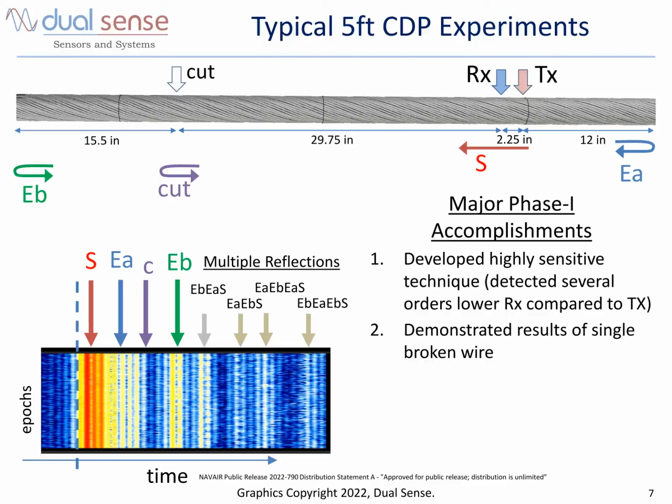This is an example of a measurement on a 5 feet long CDP section. You can see transmit and receive locations that are positioned close, approximately a few inches apart. The bottom of the slide shows measurement results. The x-axis of the chart shows progress in time, and the y-axis represents different epochs that are stacked on top of each other.